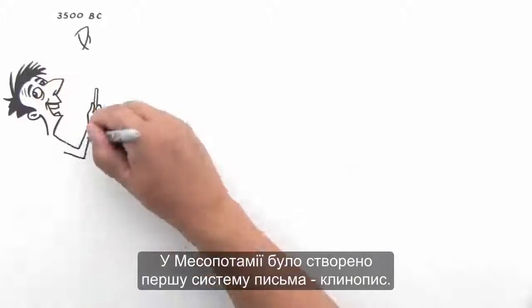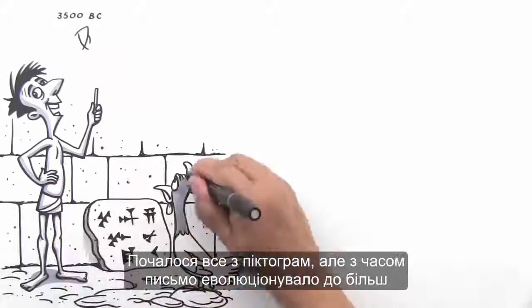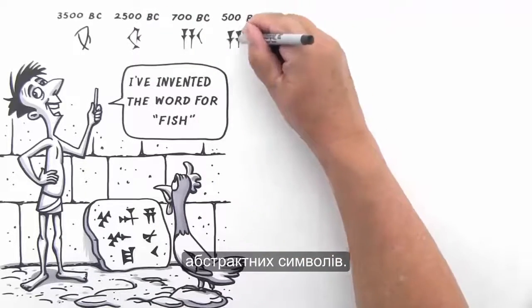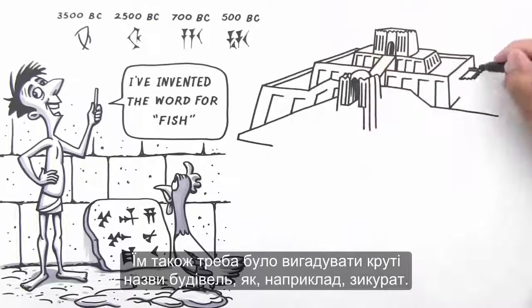In Mesopotamia, they invented the first written language called cuneiform. They started with pictographs, but over time the writing evolved into more abstract symbols. They also got to invent cool names for their buildings like ziggurat.